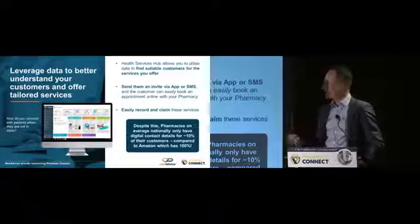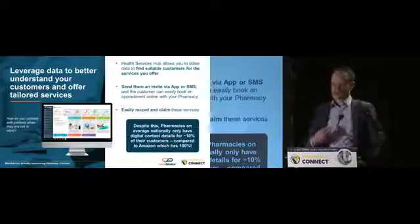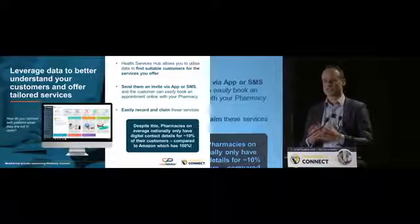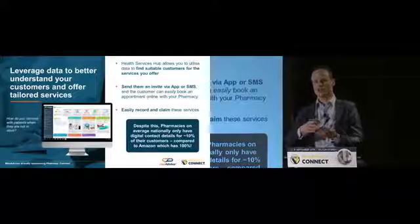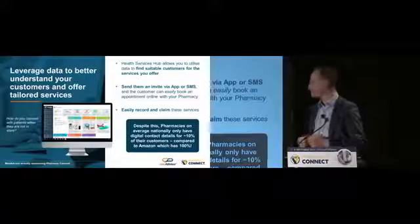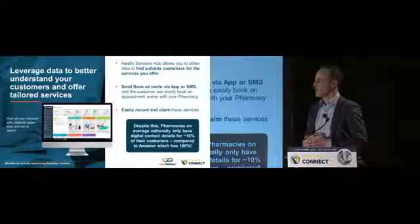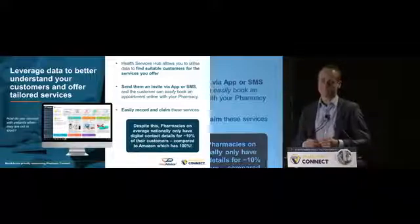So the technology is there to link it, and what we've tried to do in the way that we've approached this problem is to put together what we call the Health Services Hub, which effectively identifies the patients that you have in your dispense database that are eligible for particular services. And that might be meds checks or 6CPA programs, and allows you to focus on the ones that are going to be best for your business.